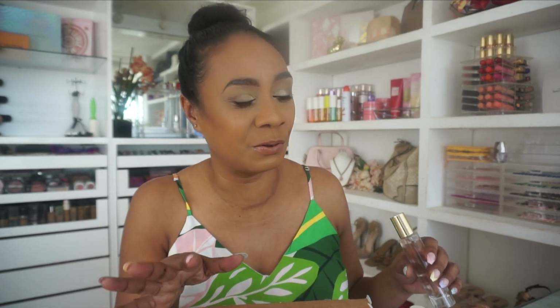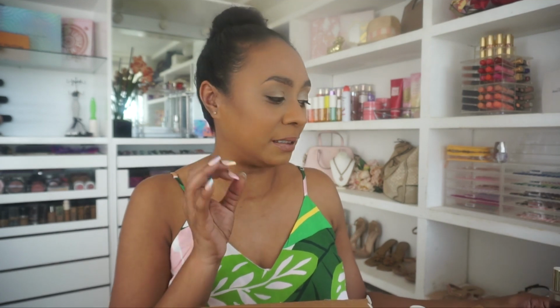They do have these in a travel size as well, but the travel size perfumes are rollables. I don't like rollables, just putting that out there. But yeah, that is Rose Gourmand.